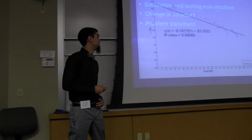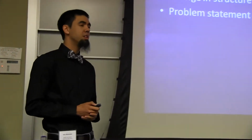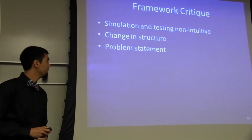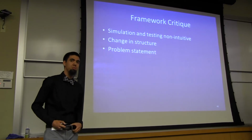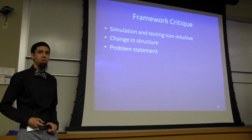So the whole point of our project is to provide a critique of the framework to people. So here are a few points we feel need to be addressed. First of all, the simulation and testing section of the framework at times can be a little long. We also felt that there should be a change in the structure of the framework depending on the type of model that is being developed. Finally, we also believe that there should be additional information required.